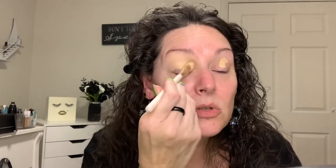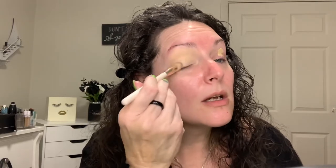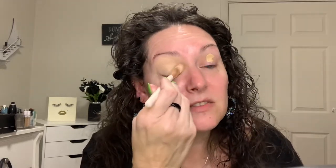Today is March 16th, so St. Patty's Day is tomorrow. Painted my nails green yesterday. I'm not a huge St. Patrick's Day person. I really enjoy the corned beef and cabbage, but other than that, I just thought it would be a fun little thing to do today.